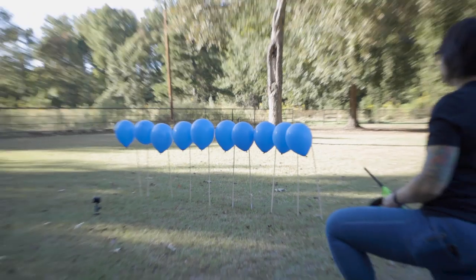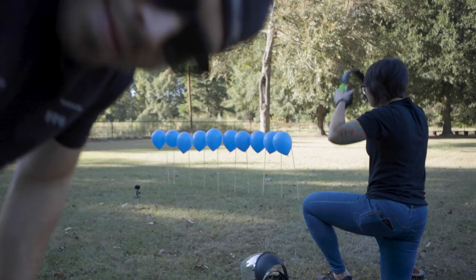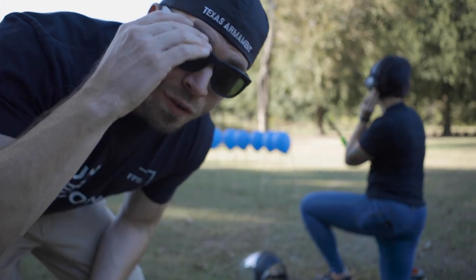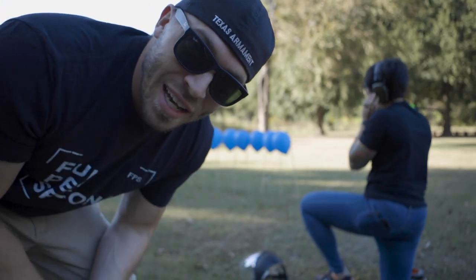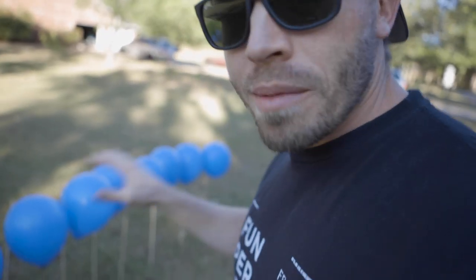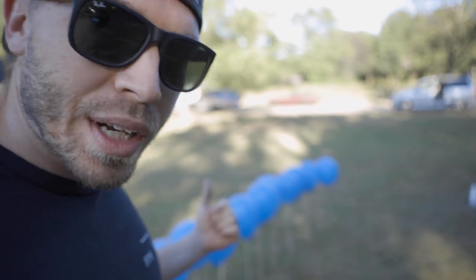Look at that, all neat in a row. All right, we are gonna be testing three different types of gases to find out which one is the fastest. Here's how this is gonna work. Propane, acetylene, and oxyacetylene. For each gas, we'll fill up 10 balloons, and then we're gonna be using the high-speed camera to time how long the reaction takes to go from one end to the other.